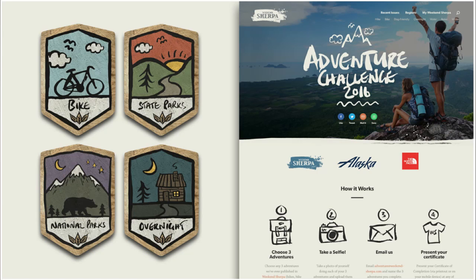And I also created a set of iconography, which was influenced by the trail signs you might find, or almost like badges for national parks. The iconography I was using was all hand-painted with Indian ink and a paintbrush, essentially just supporting the content, supporting the message of adventure and exploration.